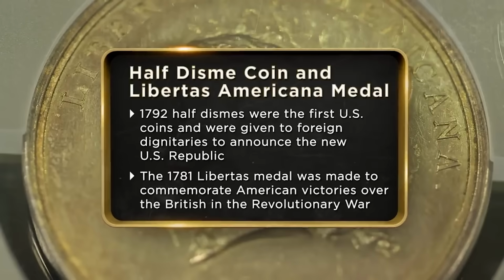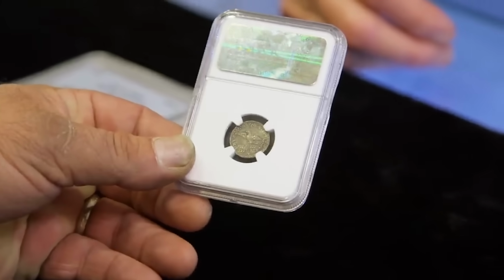I'm here to sell these two really, really rare coins, the half Disney and the Libertas. I really love collecting the coins, but I need to sell a couple of them off so I can buy some other ones at an auction, and I'll just hope to make a good deal here. This is really, really cool.